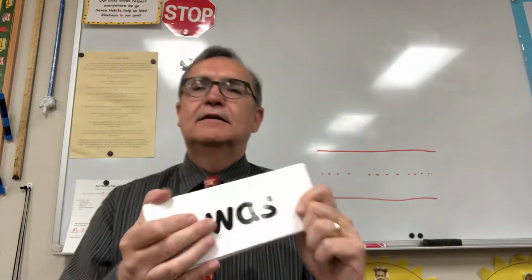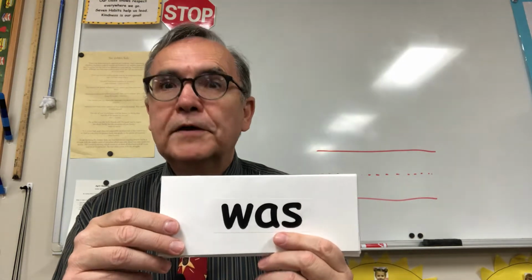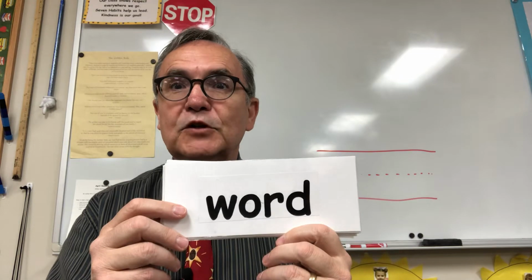Now, guess what? I've been using those little tricky word cards, and look what I found in my file cabinet. I'd made nice, huge cards of all the tricky words. What was I thinking? I forgot all about them. Anyway, we're going to use them now. Do you know what this word is? Was. To. Do you know this word? You don't? Oh, I'm sorry. What's the word? Will you tell it to me? No, you won't? Oh, no. Of. Do you know this word?